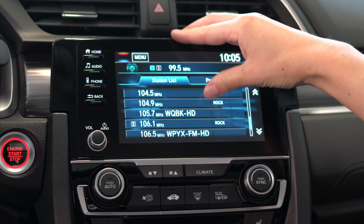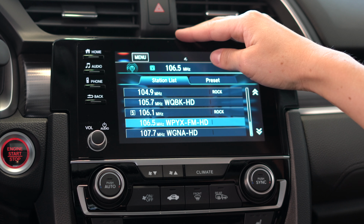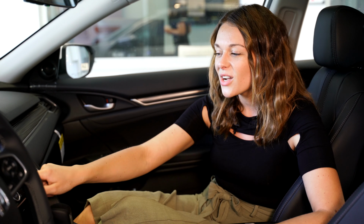When you've scrolled through your station list, which is in order, and chosen the station that you'd like to view, you then can go ahead and select it and preset it by hitting the back button to number 2 through 12. Once you've set all of the stations to the music that you've chosen, you're all set. You can then do that for FM, AM, and Sirius XM radio.